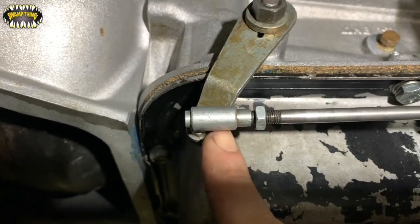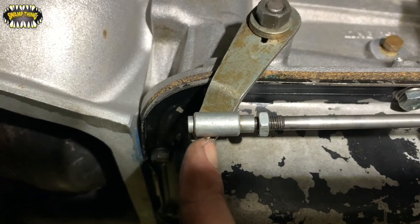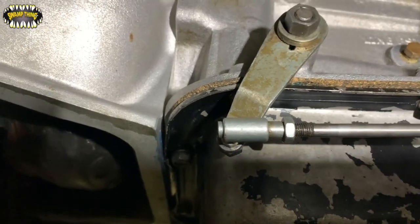So that's how you adjust it. You keep pulling this little pin, this arm off. If this pin moves, you know you haven't got the gear set right. So then all I have to do now is do up that jam nut, and that's it set.